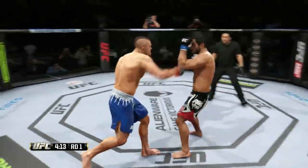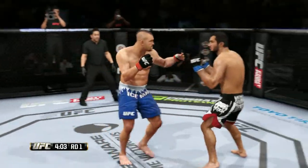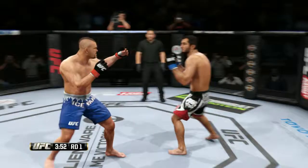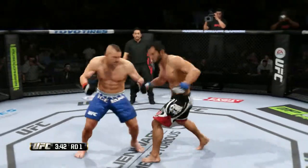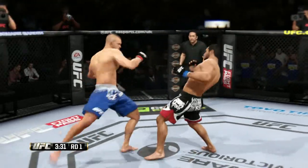Good defense and a left hook counter. He blocks a huge knee. And he lands a left hand. Good roundhouse. And he parries that shot. And he's able to counter with a huge right to the body. Oh, head kick. Oh, and he eats a shot.